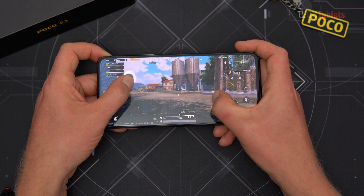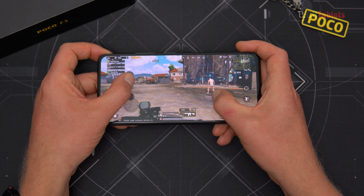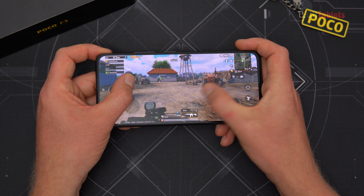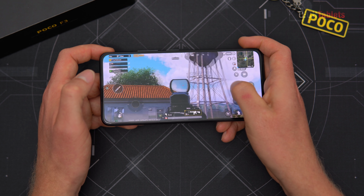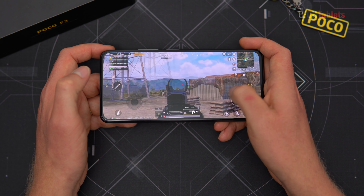So the game was great. I managed to get 3 kills, and there was no point me playing this a lot because I know the performance was just a constant 60 frames per second the whole time there. Looking at our game turbo, you can see the FPS counter.